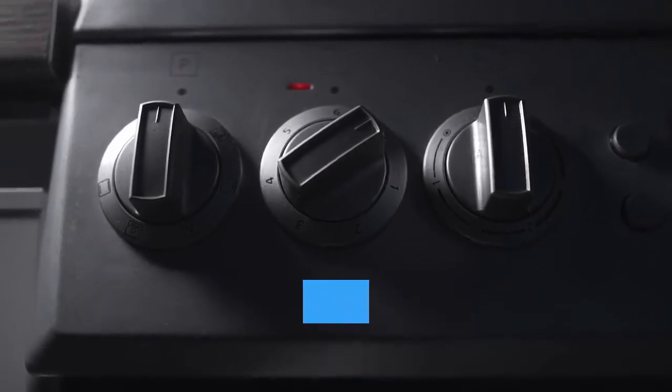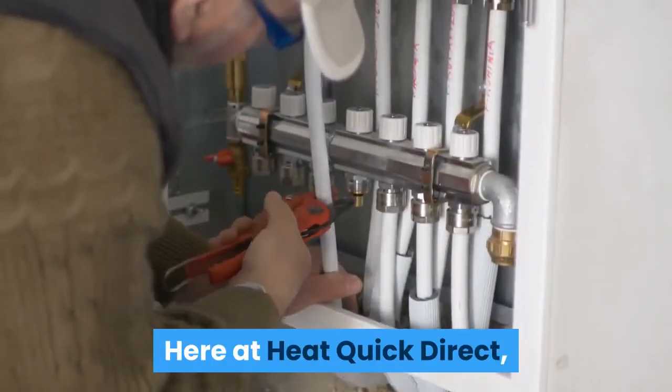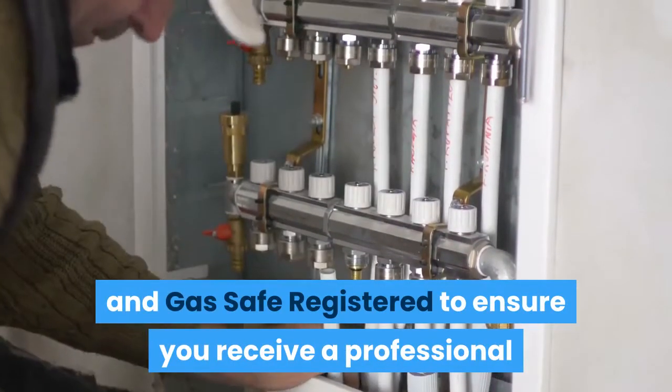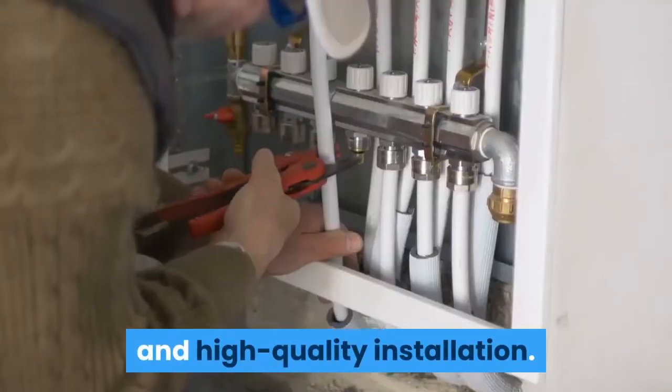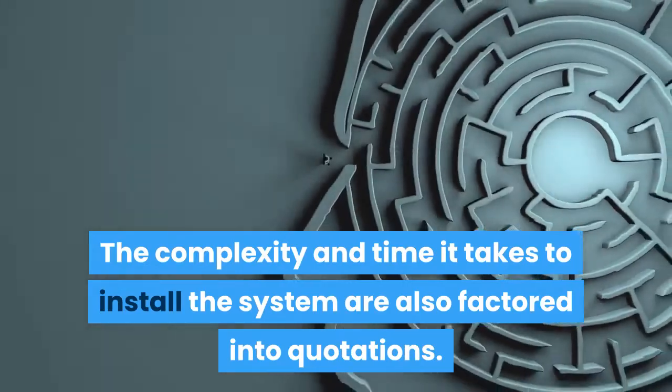When working with gas appliances, it is essential to ensure that the engineer is gas-safe registered, since only gas-safe registered engineers can legally work on gas-powered appliances. Here at Heat Quick Direct, our engineers are all professionally trained and gas-safe registered to ensure you receive a professional and high-quality installation. The complexity and time it takes to install the system are also factored into quotations.